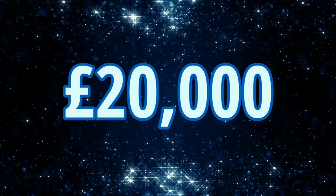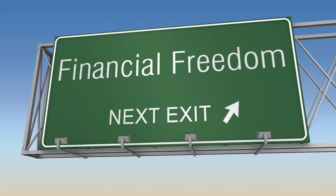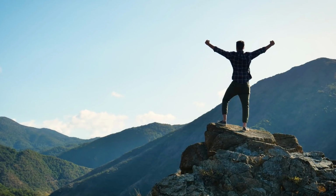Today, we're showing you how to make a £20,000 per year basic passive income in dividends from shares, and how much money you need to have invested to achieve this. The destination is financial freedom. You don't need millions sat in the bank to be financially free, but what you do need is a regular recurring income stream which keeps you topped up for life.